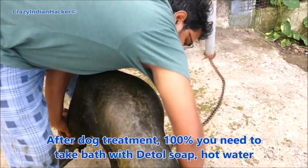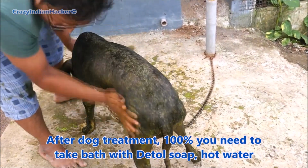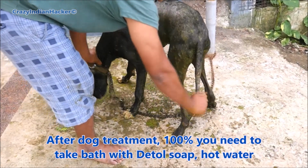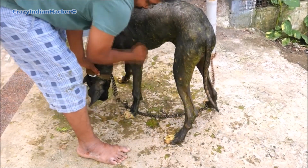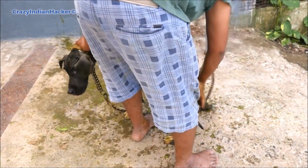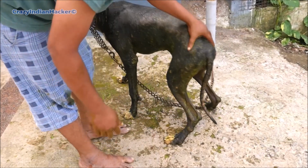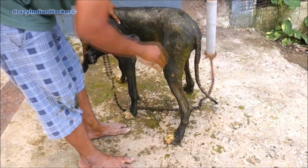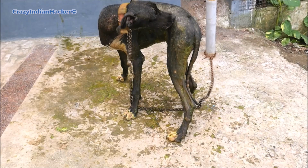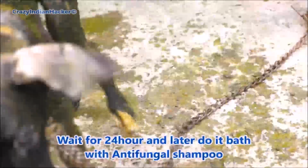Once you apply paste to the dog's skin, immediately wash your hands, and in the second round you need to do a proper massage. Don't forget, the infected area you need to massage properly after the whole body is completed, otherwise the infection will spread to the dog's body. Remember that. Once you have applied and finished your job, you need to take a bath immediately with hot water using any Dettol soap. Don't forget that.